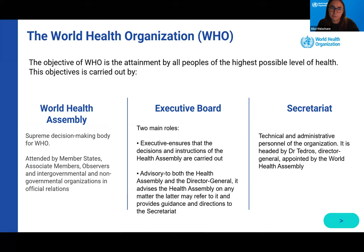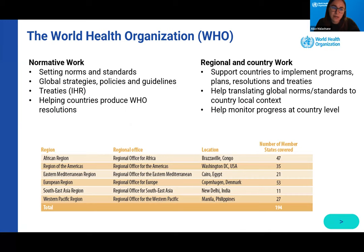So the role of WHO, I would say, is mainly twofold. The first one is the one that we know most, at least in Europe, which is the normative work. WHO is responsible for setting norms and standards at the international level. It's also driving the global strategies, policies and guidelines for public health, and establishing treaties like the International Health Regulations. And it's also helping countries to produce WHO resolutions that will be voted at the Health Assembly. So that's the first type of work.